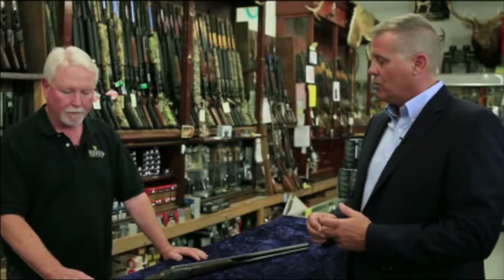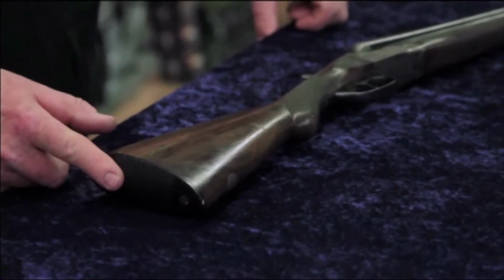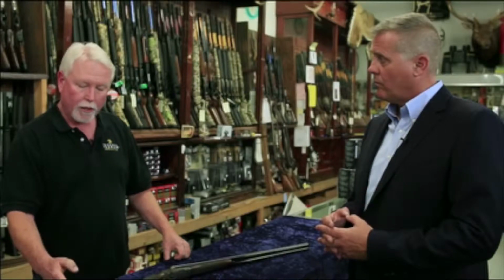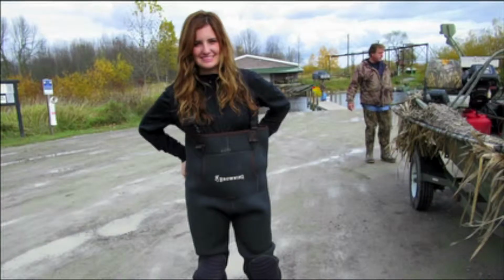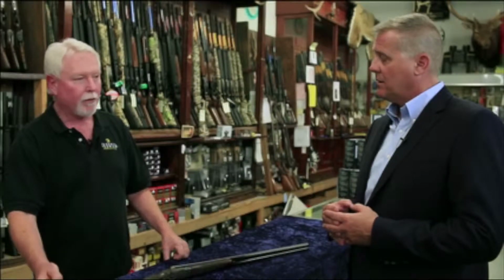Right, right. So you said that the stock wasn't cut down, but it was ordered that way. Yeah, this is a standard factory butt plate on here, and it has a 13 1/4 inch length of pull, which was ordered this way. So whoever ordered this gun probably ordered it for their son or wife, possibly. Dove hunting with the wife is always good fun. Yes. You could put this to standard length just by adding a recoil pad.